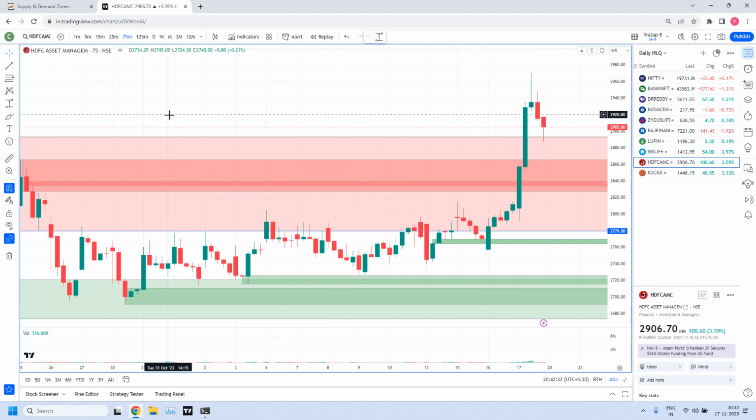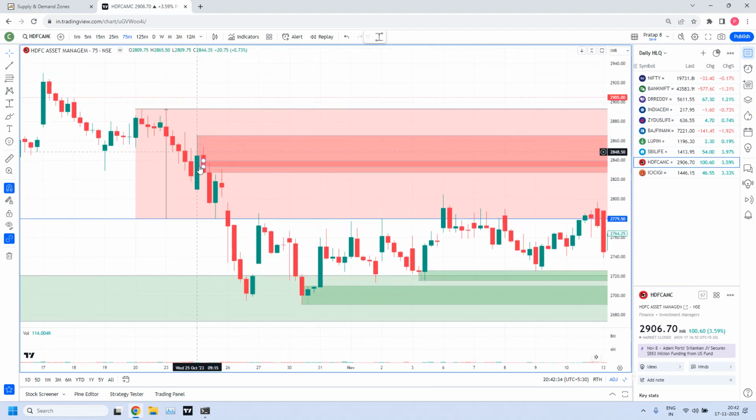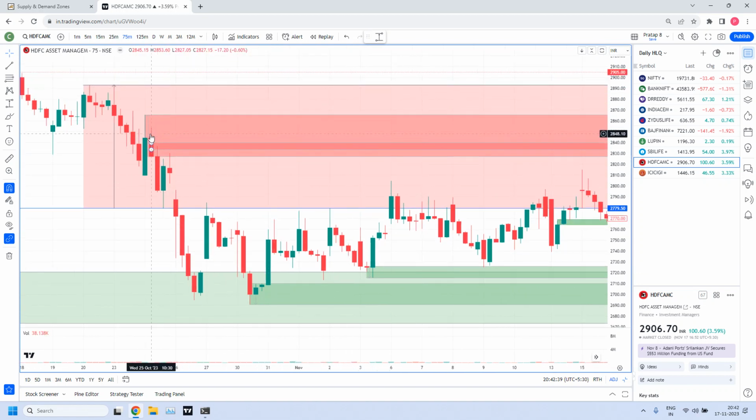This 75 minute zone is only the most recent available. But if you observe, this 75 minute zone is already tested once. See here. We have a rally candle, we have a base candle, and we have a rally candle again, RBR. Because it is RBR, the high of the rally candle is the distal line. We followed the RBR rules and drew this zone. After that, prices went away and again came back and tested.